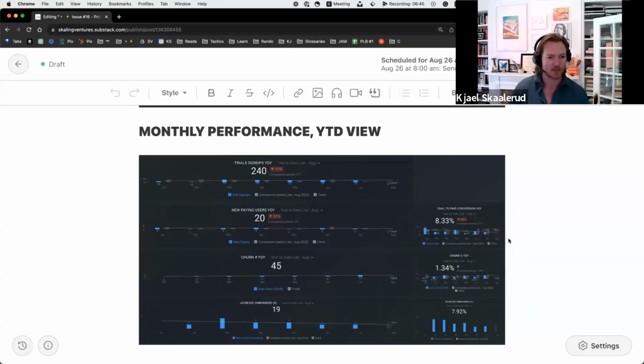So at the tippity top, we've got trial signups year over year, followed by new paying users. We look at that as a hard number, and then we look at trial to paid conversions, which is simply trial signups divided by new paying users. And then of course we keep one eye on churn. And then I moved achieved onboarded to the bottom.